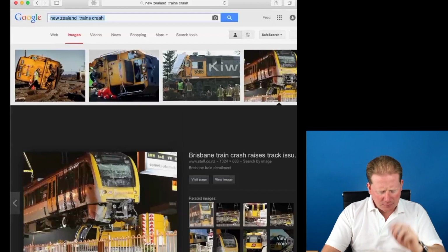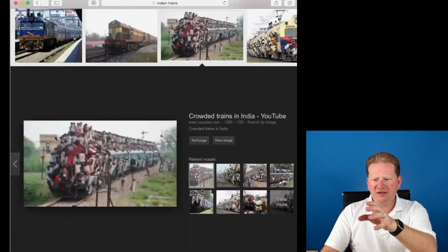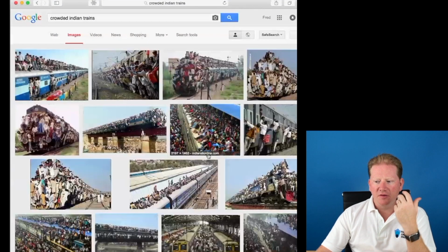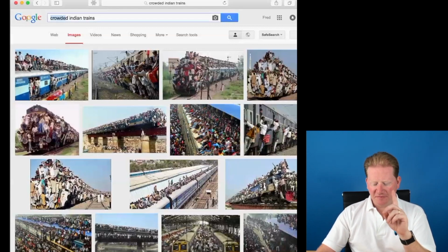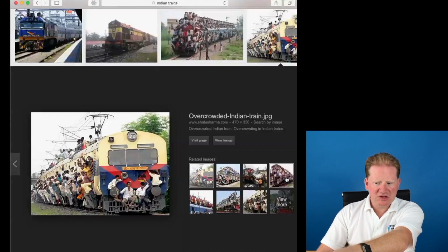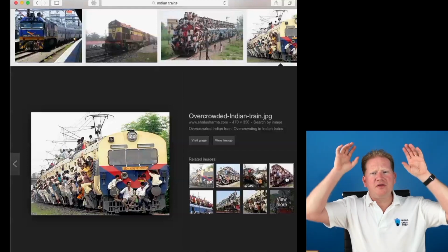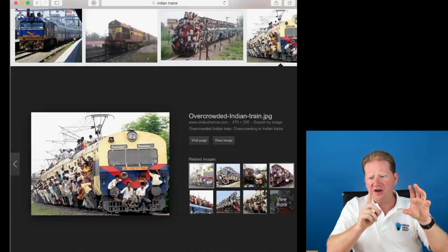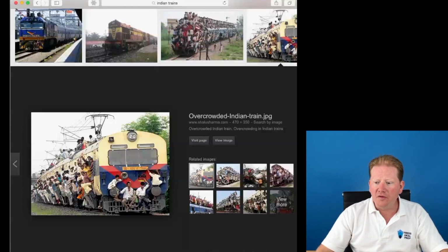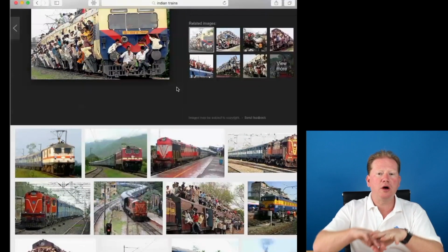Because if I type in Indian trains, this is the images that I get for an Indian train. These are images of Indian trains. Now, except that it's got crowded up there, let's take that out. Indian trains. It comes up as being slightly overcrowded. So if we were going to try and have everyone in the world wear seatbelts, we'd actually have to start internationally at everyone should be inside the train. And people shouldn't ride on the top of trains, especially when they're electric trains. Do you see the problem with an international, worldwide?